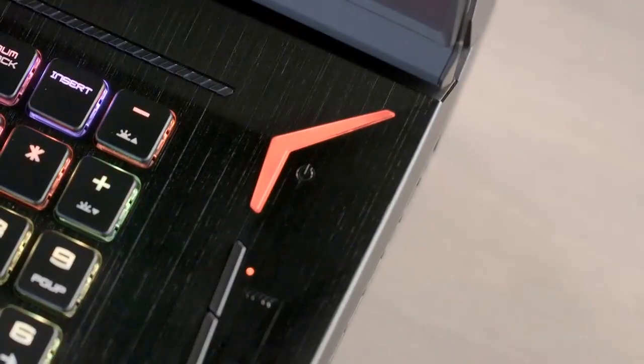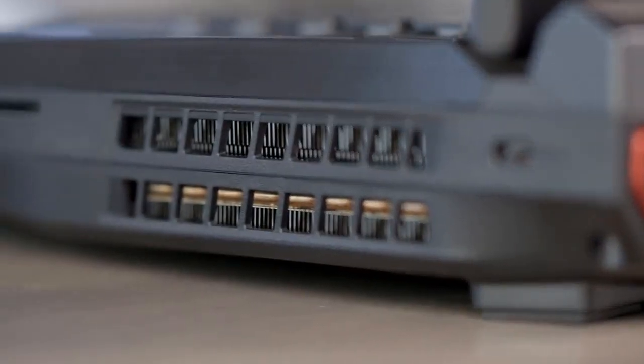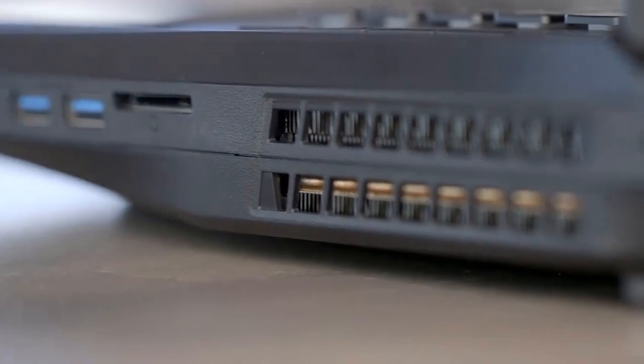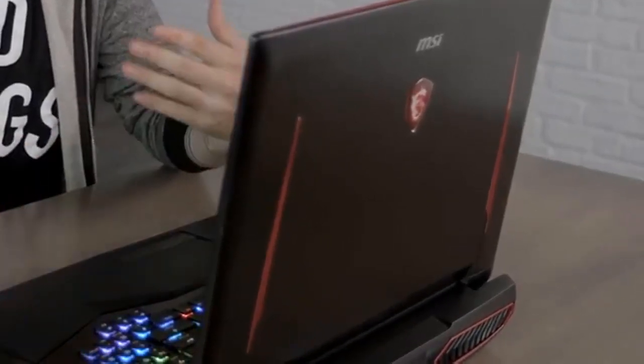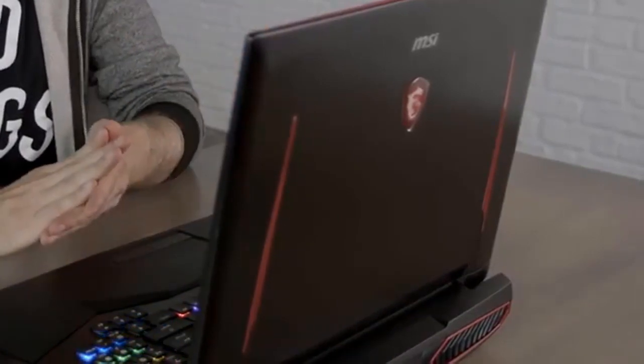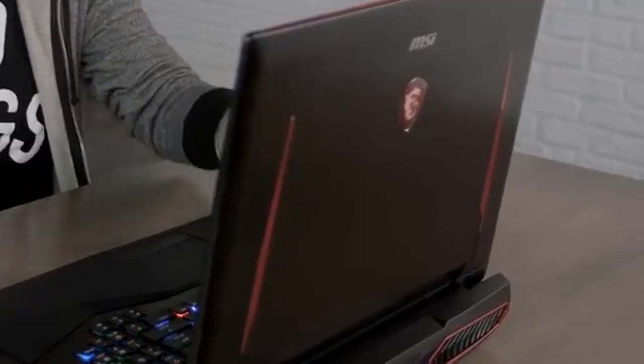Inside every single GT75, you have an i7 7820HK processor. There are also various options for GPU, from a 1070 on the low end to dual 1070s and then a 1080. Unfortunately, there doesn't seem to be a dual 1080 model of this laptop the way there is with the 83VR, but to be honest, I can't imagine making this thing that much heavier and bigger anyway, so probably a good thing.